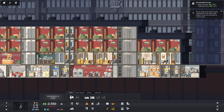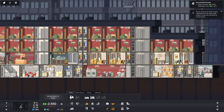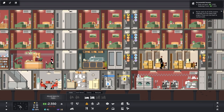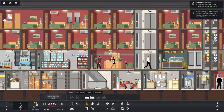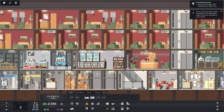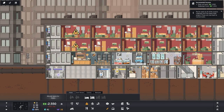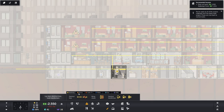You know what, though, I think with these rooms all being, look, we have all of these rooms here. That's 3, 5, those didn't get rented out. 3, 5, 7, 9, 10, 11, 12, 13, 14, 15. 15 rooms got rented out. And why are you not getting electricity and power? You gotta be kidding me.